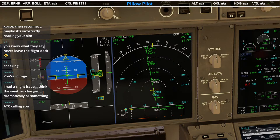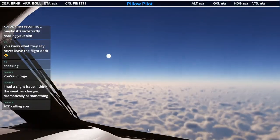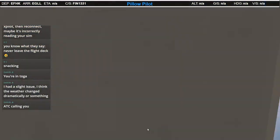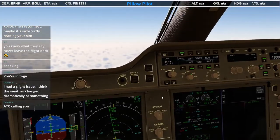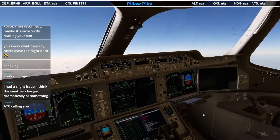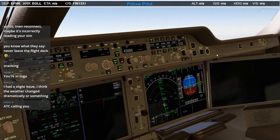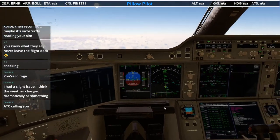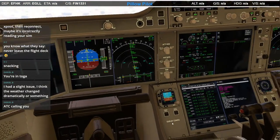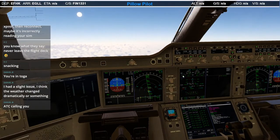Go for Finnair 1321. Flight level 430, Finnair 1321. Roger, I'm reading flight level 446, so just confirm that your pressure reference is set correctly on your altimeter. Understood, we're in standard pressure for 1321. Are you running X-Plane 12, sir? That probably is the cause, yes. Okay, thank you. Understood, sorry for the discrepancy. It's no problem, I will coordinate. Thank you, Finnair 1321.